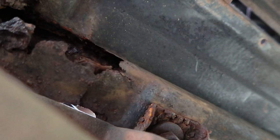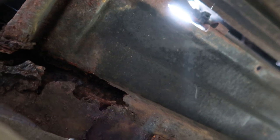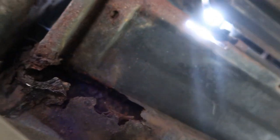On a quick side note, if you look under here, this is near the bottom of the radiator. I don't know what this is, but it's a bar that goes all the way. It's rusting. It's almost decayed. It's completely rotten right there. What do I do? I'm gonna ignore it.